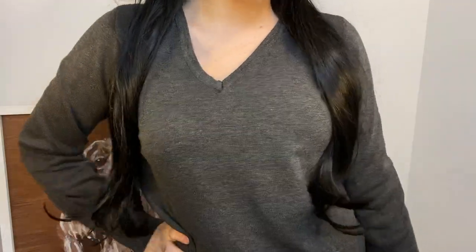So here's the sweater. Again, I got it in a size large. I actually think it's really nice. I didn't think I was gonna like a v-neck sweater, but I think it looks kind of cute. I'm excited to try it on. It's really, really stretchy and it's so soft. I really like it. It feels pretty good quality, and I think this was actually pretty cheap. I can't remember though.